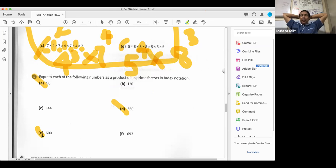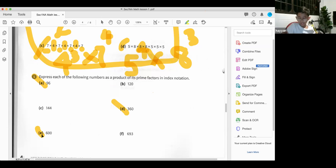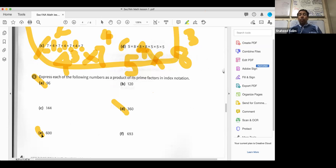Hayan wants to answer for question A. 2 to the power of 5 times 3. Raihana wants to answer for A. 2 to the power of 5 times 5. Zahira wants to answer for A. 2 to the power of 5 times 3. Okay, all 3 of you got question A correct. Congratulations. 2 to the power of 5 times 3. Well done.